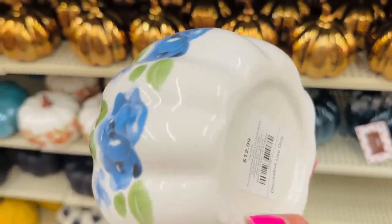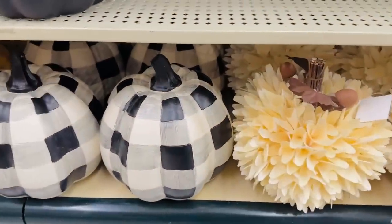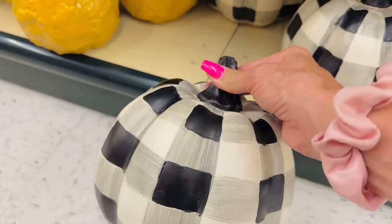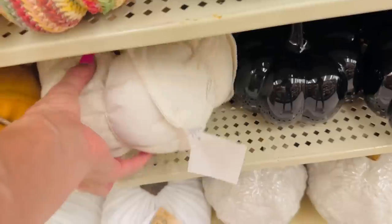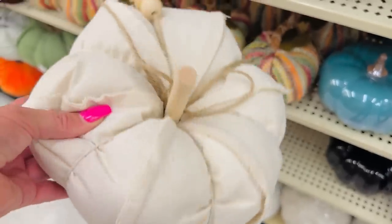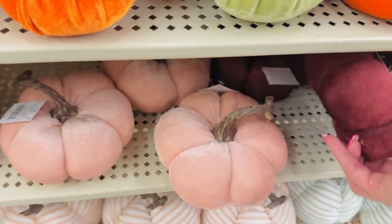So this section has the fancy pumpkins. I love this one that's painted with a pretty little blue rose. There's Cinderella pumpkins. There's Buffalo Check plaid painted pumpkins. There's this really funky white pumpkin that had all kinds of funky corn stalks. Maybe it was a corn stalk pumpkin. Teal pumpkins, just different colors. There were some pink pumpkins in this section. These are just kind of more of the specialty pumpkins. Look at this pretty pink. I do already have some pink pumpkins.